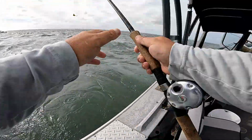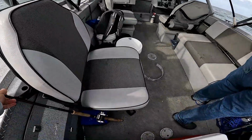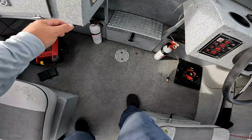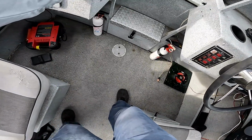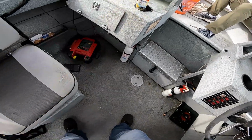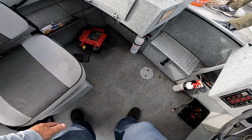All right, let's get up front here. We got no bait on our rod anyway, so we're gonna check out Josh's fish real quick. Oh, it came off. Yeah, it came off. Was it a keeper? Yeah, it was definitely a keeper. Wow. Of course, I was asking for the net. Oh, I know.